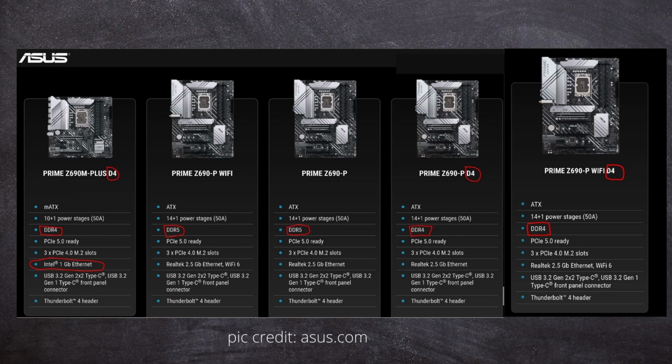This next one is the Z690P Wi-Fi. Now, the D4 here means DDR4. No D4 here means DDR5. Okay, there it is. And the next one is without the Wi-Fi, DDR5. Next one is full ATX, and that has DDR4 and the 2.5 gigabit Ethernet. And then this is the same one, but with the Wi-Fi, DDR4.